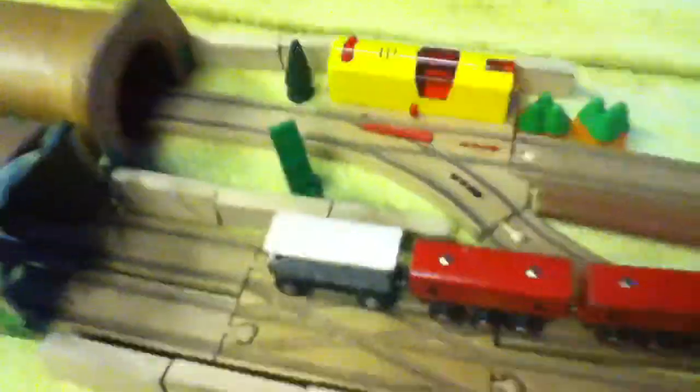We have Oliver pulling the mail and with Toad. We have Duck pulling Annie and Clarabelle. I really like this part of the layout. I think it's quite beautiful. You could disagree if you want, but I love this part of the layout. But they go over this way towards Gordon's Hill, and then go Gordon's Hill round here.